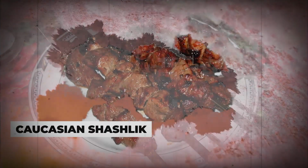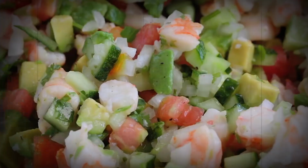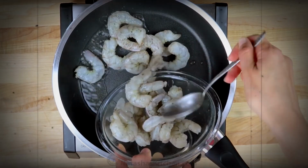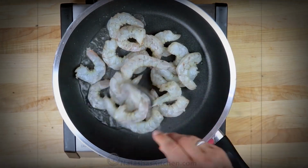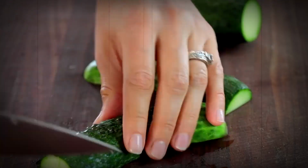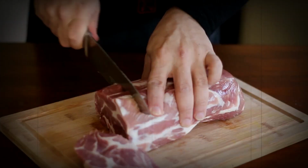Number 3. Caucasian Sash Lick. This was a popular dish. It's like barbecue, but from the Caucasian region, which includes countries like Georgia and Armenia. People would take chunks of meat, usually lamb, and marinate it in a mix of vinegar, onions, and spices. This made the meat super tasty and tender.